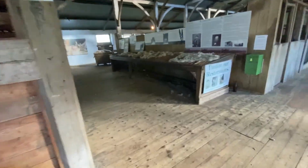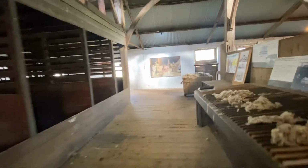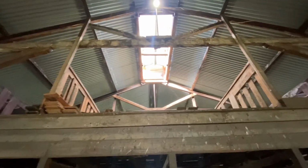Anyway, that's enough for the woolshed, I think. Yeah, can't really see much up there.